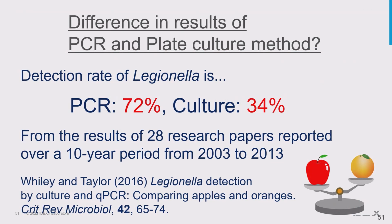What do you mean, difference in results of PCR and plate culture method? Doctors Wiley and Taylor have summarized the previous research, each detection rate like this. PCR is 72%, plate culture is 34%. These are based on the results of 28 research papers reported. PCR has more than 2 times higher detection rate than the plate culture method.